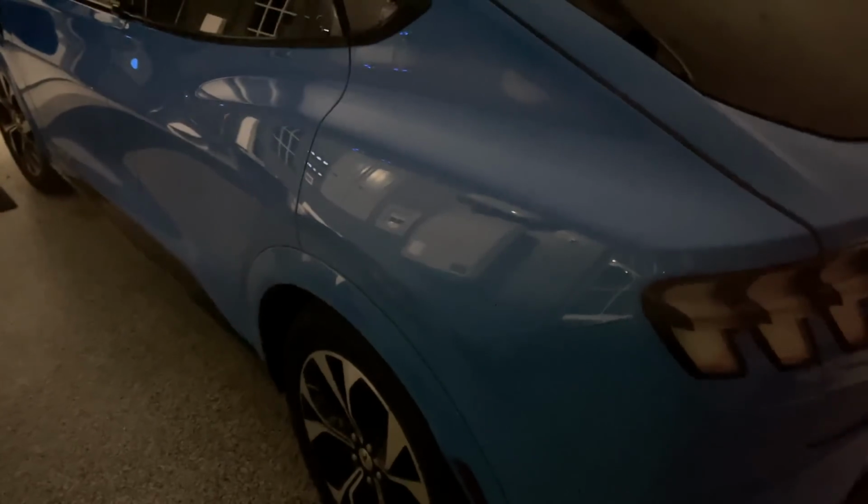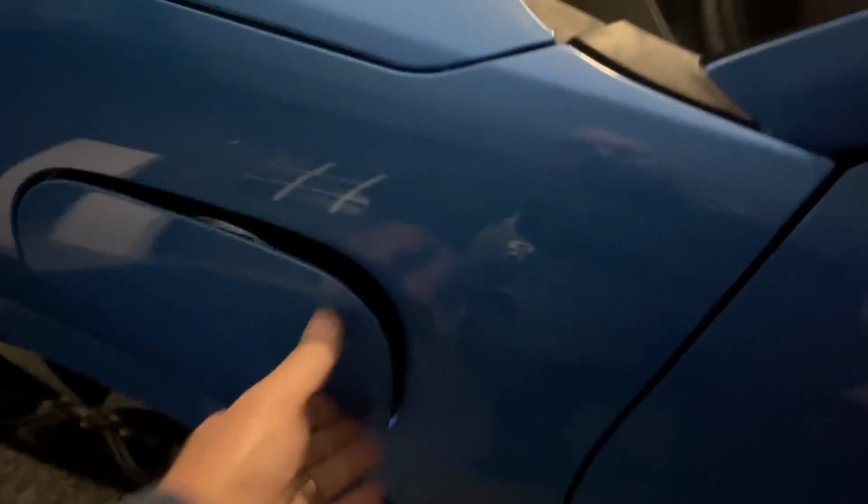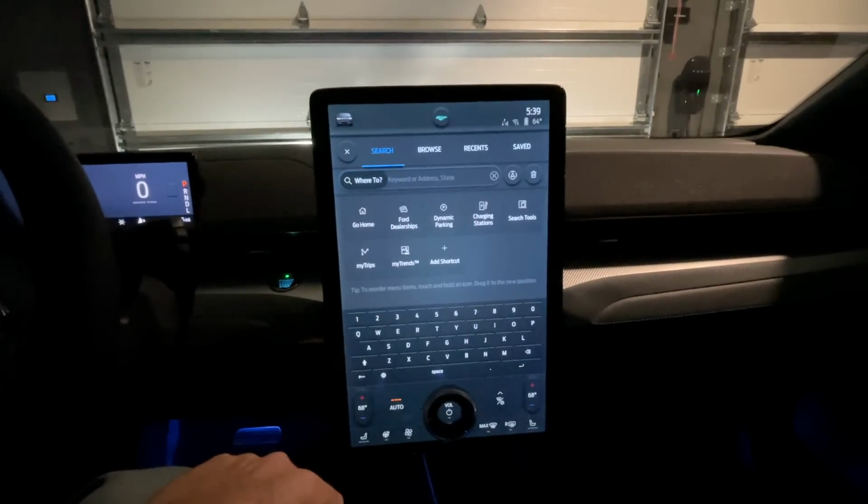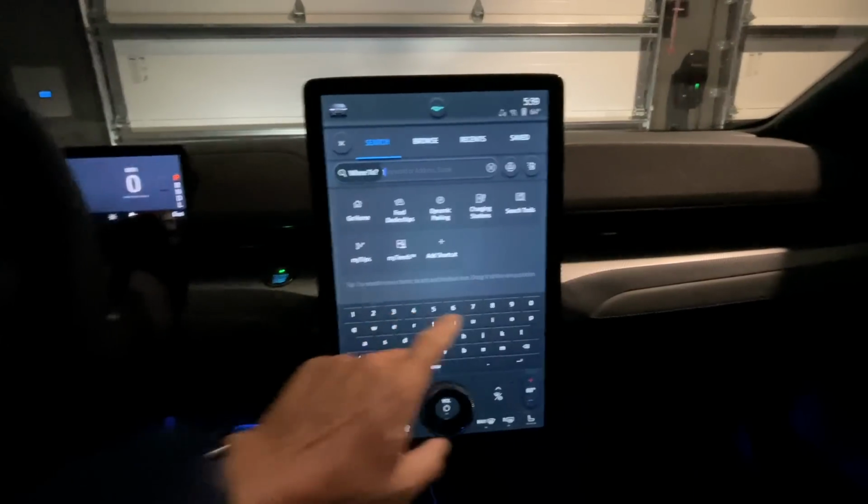All right, let's get out of here. Got a long way to go. It's 150 miles this morning, and we'll get this done. You gotta shut that thing. Okay, let's do it. Let's see if the navigation is up for it today.